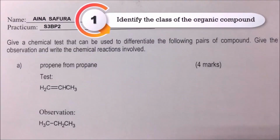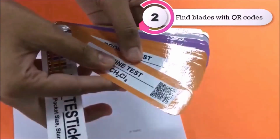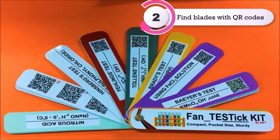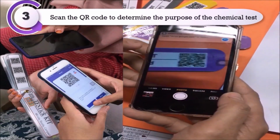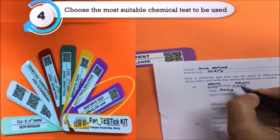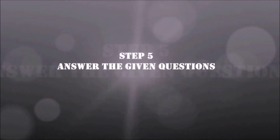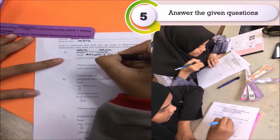Step 1. Students are required to identify the classes of 2 organic compounds by using a chemical test. Step 2. Students need to find the blades with QR codes. Step 3. Students will scan the QR code on the Fantastic Kit blade to find out the role of each chemical test. Step 4. Students will choose the most appropriate chemical test that can be used to differentiate the 2 organic compounds. Based on the general chemical equation, students are able to write the actual chemical equation for the organic compounds.